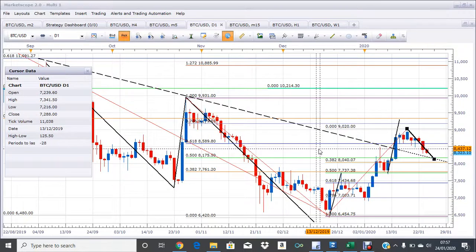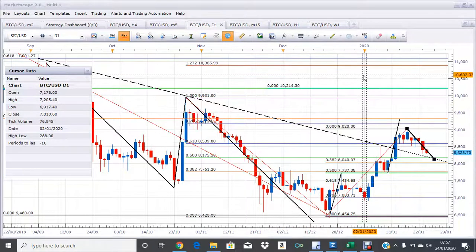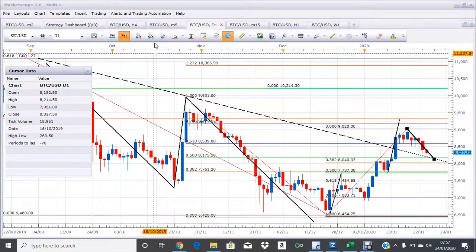Hello folks, I just want to update Bitcoin for you. We've not looked at that for a day or two. This is the daily chart that we're looking at.